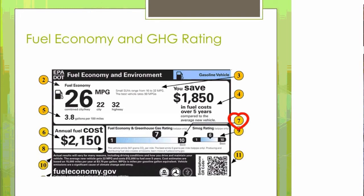All right, now we're getting into the really important and exciting stuff, and that is what a vehicle's impact is on our environment. Number 7 shows the vehicle's greenhouse gas rating. This new label assigns each vehicle a rating from 1, which is the worst, to 10, which is the best for fuel economy and greenhouse gas emissions, which is basically how much carbon dioxide the vehicle's tailpipe emits each mile. A higher fuel economy is associated with a better greenhouse gas emissions profile because you're burning less fuel. So that's what this number represents. It represents both fuel economy and the amount of CO2 going into the atmosphere, but it's condensed into one number rating.